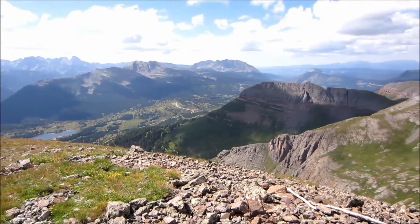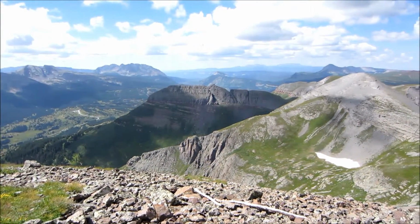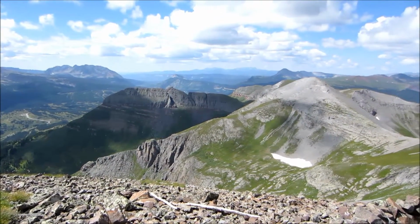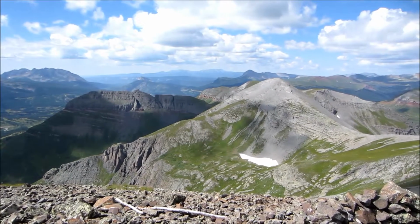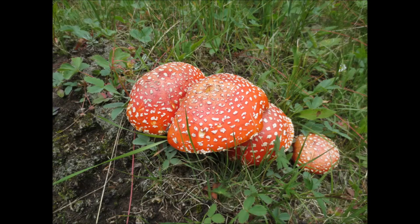That road there you see in the distance, that goes to Durango, which is where we have to go to get groceries, pretty much, if we want to get anything much. And then that's looking back across the slope we came on. This is a beautiful batch of columbine with the Grenadiers in the background. And last but not least, we found some of the most beautiful mushrooms. I just have to think they're very, very poisonous. Anyway, that's a couple of our trips, day hikes, here in the San Juans.